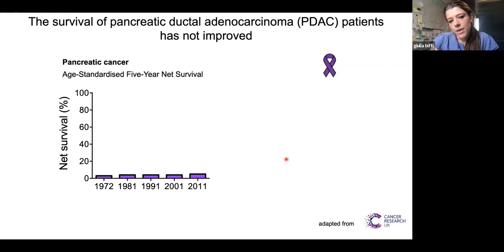While this is a graph that is up to 2011, the column for this year, a decade later, wouldn't be much different. So why is this malignancy so lethal and with such poor prognosis? Well, there are a number of reasons. The predominant reason, perhaps, is that this is a disease that is diagnosed at a very late stage, when it has already spread to metastatic sites. And so for these patients, surgery and removal of the primary tumor is not an option.